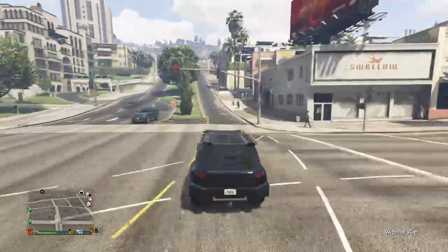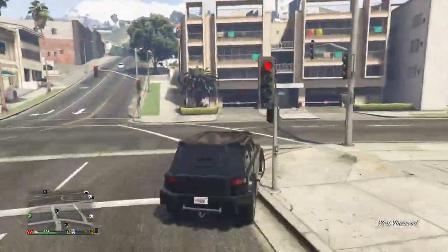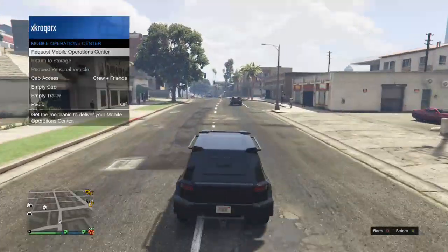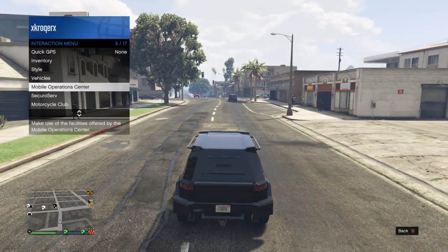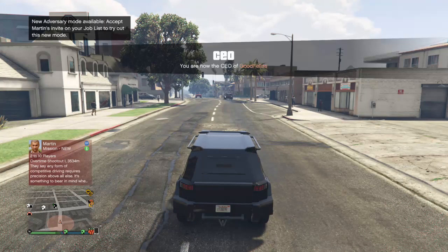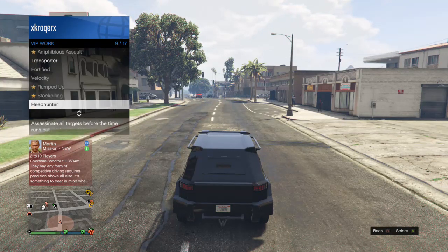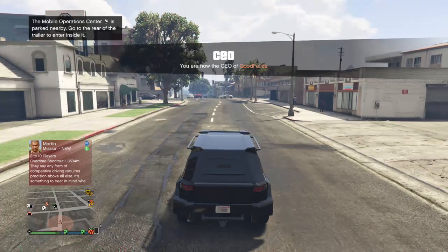Alright, so here's what we're going to do. Since I am in an invite-only session, I can't do VIP work under C. Oh, let's try. Actually, I'm going to request my mobile operation center so we can try that on there. But in the meantime, secure serve. VIP work. Oh, I guess we can.